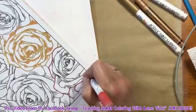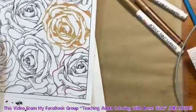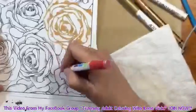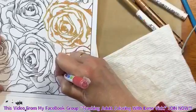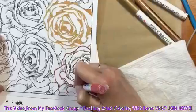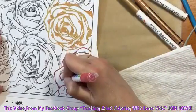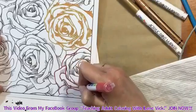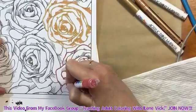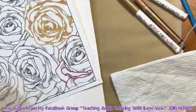Now, I'm going to do this in different colors. I decided to do that because I want you to see how this is going to look. Now, there's something to be said, however, for doing flowers or roses all in one color, specifically the gold. And I could have done that, but I wanted to show you the idea.